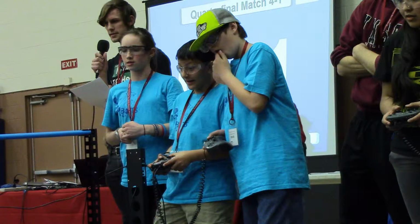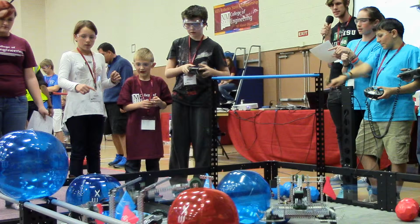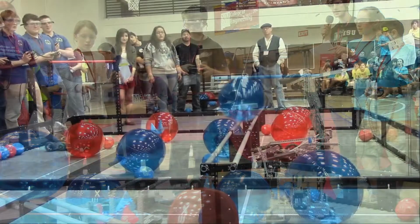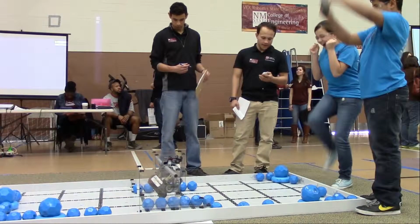So the first 15 seconds they'll do autonomous, which means they just program the robot to run by itself, so they'll have no control over it once they push on. And then after those 15 seconds are up, they'll have another minute and 45 seconds of driver-controlled play where they can run the robot around and score as many points as they want.